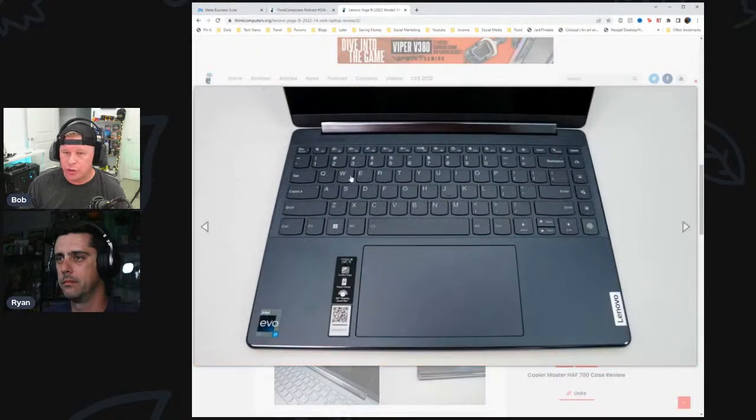It has your typical Lenovo chiclet style keyboard. I'm a fan of this keyboard. It's been the same on most Lenovo laptops for a while. Now, they did add a bunch of extra buttons over here. One is a fingerprint reader. The webcam supports Windows Hello, so you can just open the laptop up, and if it sees you, it will log you in. But you can also use the fingerprint reader, which is right here.